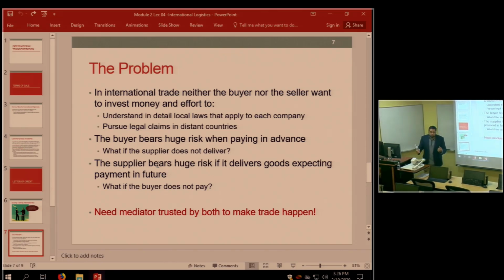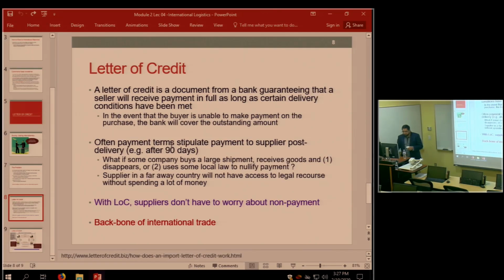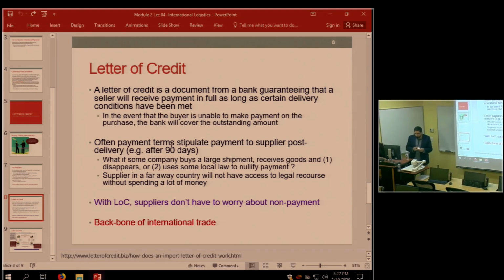So if both parties are not willing to trust each other because they both fear economic loss or the potential of economic loss, then trade cannot happen until we have a third party mediate. That's the problem that the letter of credit solves. The mediators become banks in each buyer's and supplier's country.